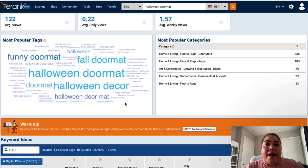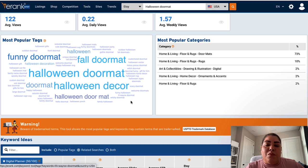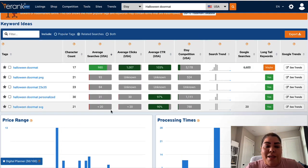In addition to that, I do recommend coming down here and looking at most popular tags. A lot of times you'll find additional keywords here, especially if you strike out with these keywords. This will give you additional keywords that you potentially didn't really think about using. Make sure that you do the same steps in checking the data first. And look down here at keyword ideas. This gives you additional keywords here as well that people are searching.